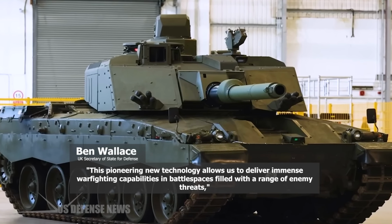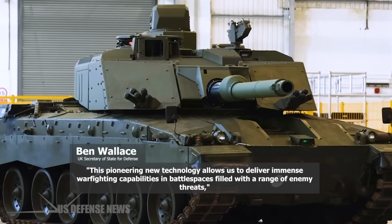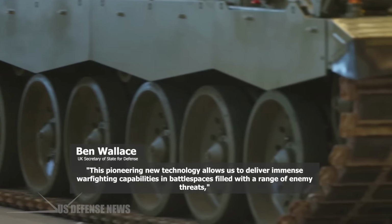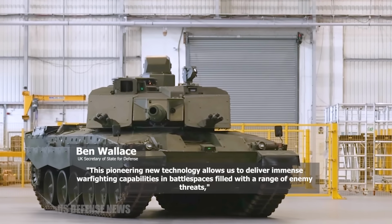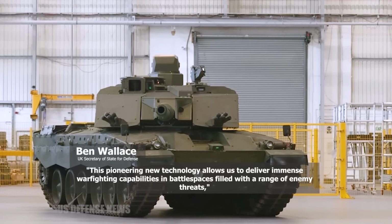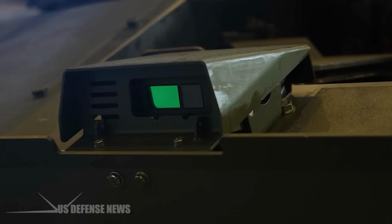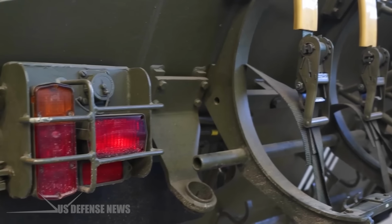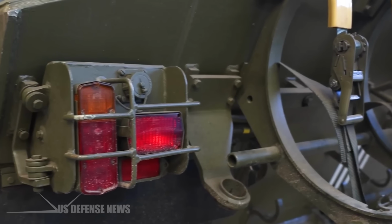This pioneering new technology allows us to deliver immense warfighting capabilities in battle spaces filled with a range of enemy threats, said UK Secretary of State for Defense at the time, Ben Wallace. Britain aims to address future complex threats with a smaller, more adaptable, and readily deployable army.